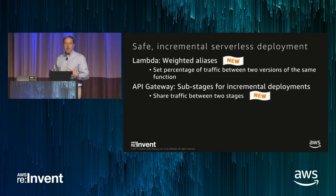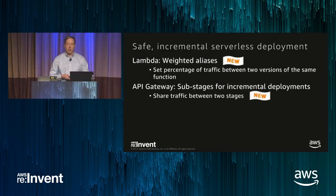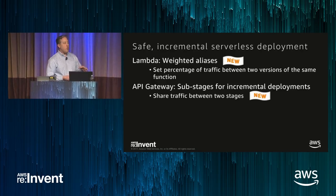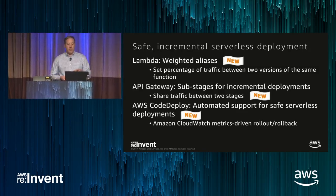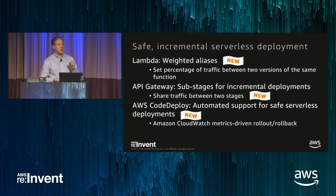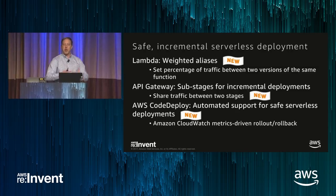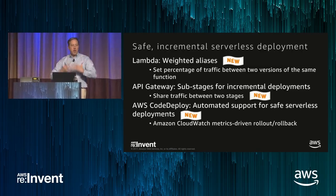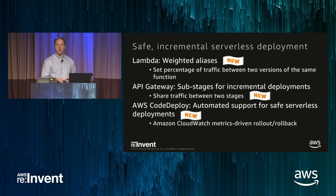And we built something very similar for API Gateway. Substages that allow you to split traffic between two different stages or two different versions of an API in very much the same way. And then, if you want to get a ready-to-go, batteries included setup here, we've extended our existing AWS CodeDeploy service with automatic support for safe serverless deployments. And so we've given it several different styles of rollout. You can do linear, you can control the time frame, you can do pre and post acceptance testing, and it's the batteries included, all singing, all dancing thing if you would like to have that completely built in. And you can hook that right up inside your CodePipeline stages.